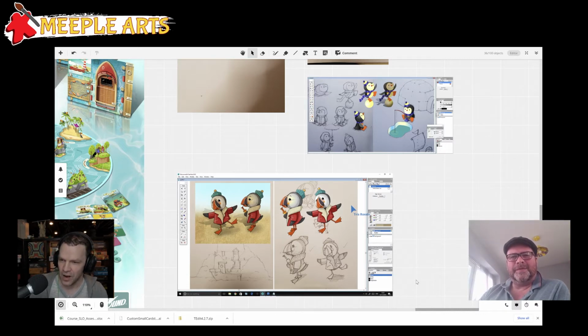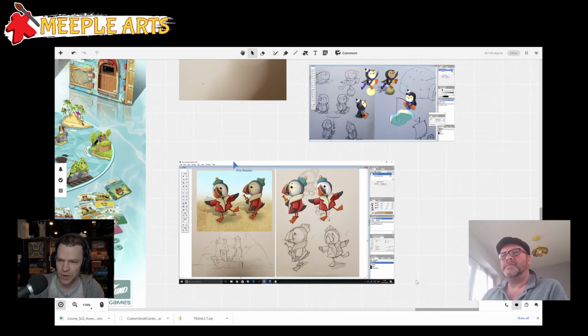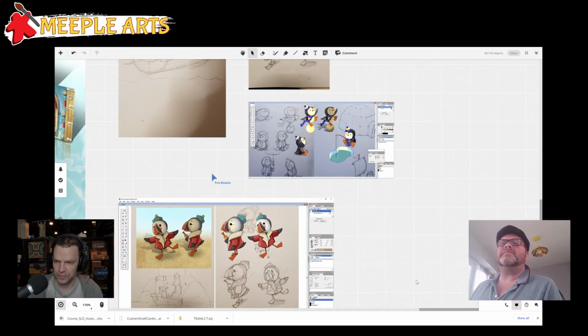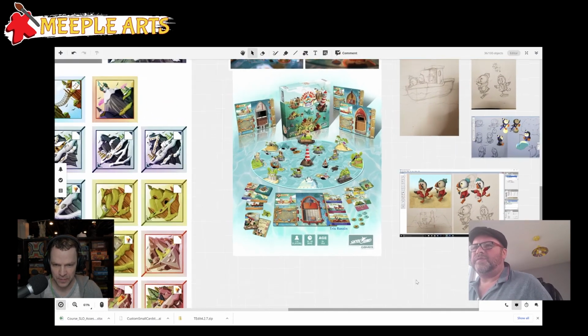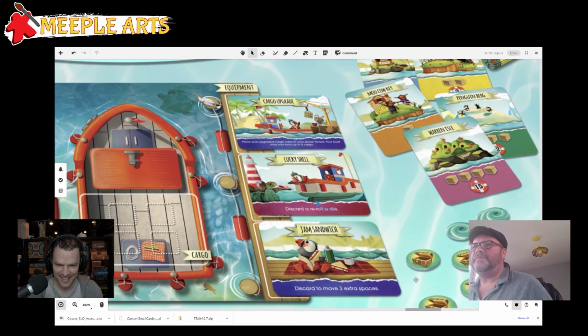Definitely. Are there examples of some of the, I'm just going to call it the paper doll, the puppeting in some of the other shots where we can see the puffin in different poses, or are they mostly just captured here? Most of it's captured there, I think. Let me just zoom out and have a quick look. Yeah, I guess most of it is. I mean, if you can see the cards here.